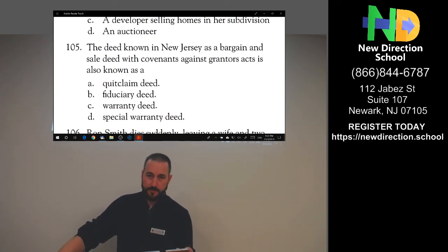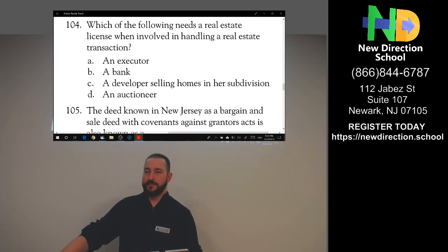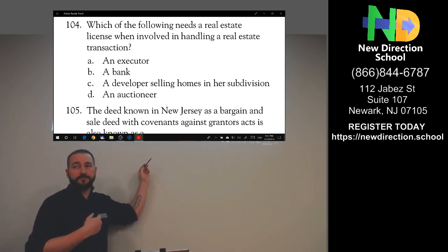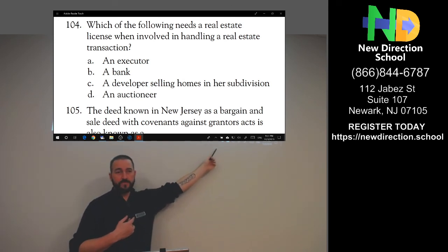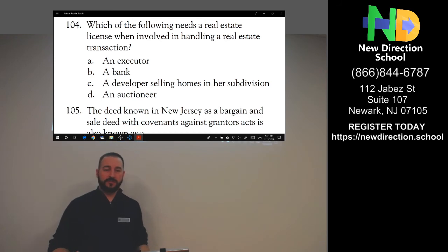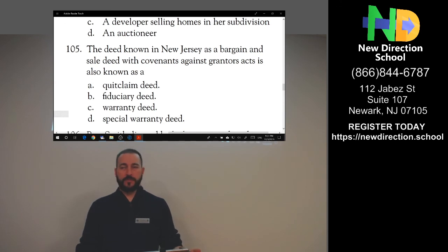What is a bargain and sale deed? Bargain and sale deed, we bargained, we agreed, we sold. The difference here is that it says with covenants. That's where it says warranty, covenants, something that's binding against me, because I'm the grantor, the seller. Covenants, promises, guarantees, warranties that the grantor, the seller, must provide. If it was a straight bargain and sale deed, there'd be no covenants. That's more for foreclosures and tax sales. Again, chapter 19.